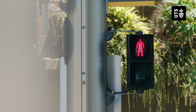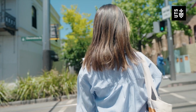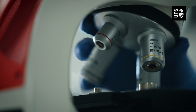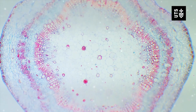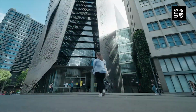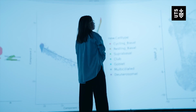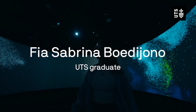First, we collect the samples. Then, the lab breaks it down to the cellular level. The computer turns the samples into a huge set of values. And then I turn it into this. My name is Pia Sabrina Budiono. I'm a bioinformatics research assistant at UTS.